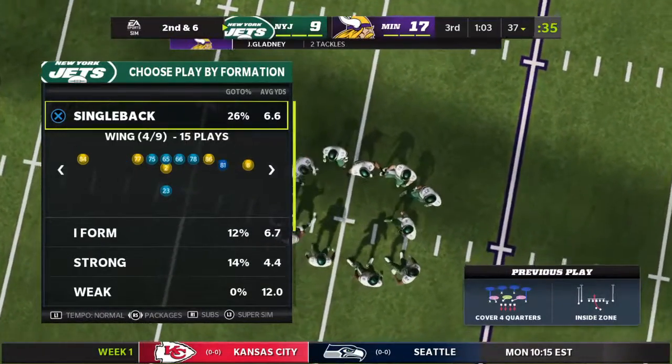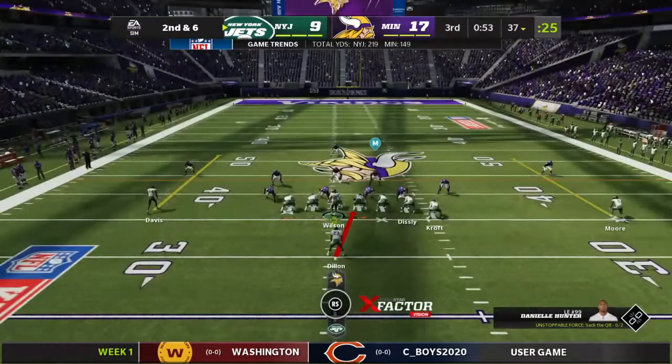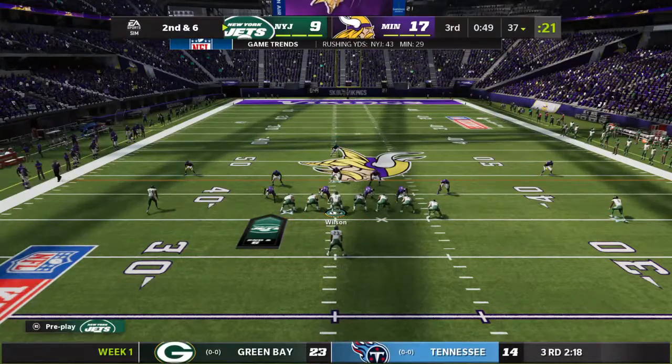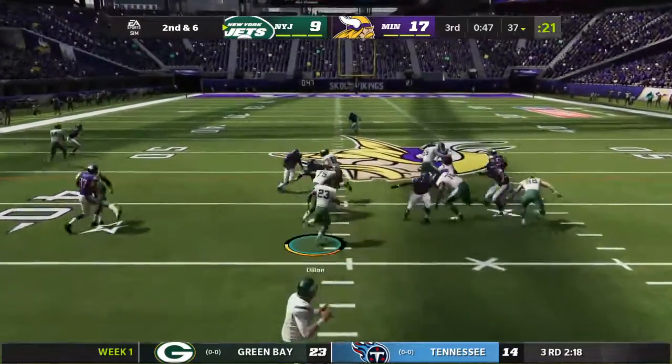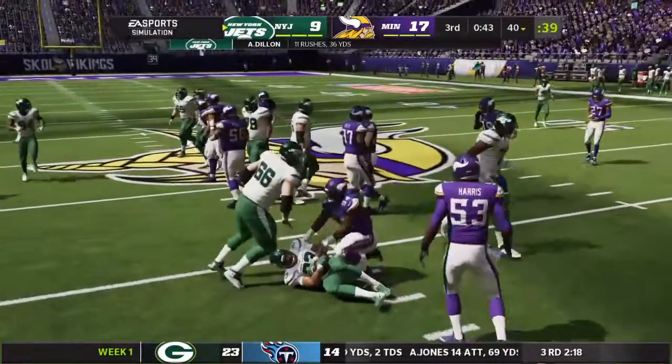Jeff Gladney able to come up and make the tackle. I feel like I could see what he was thinking on that carry. Wanted to follow that big tackle through the hole. Ended up only getting 4 yards on the carry. I think he had designs on that one being bigger. And he's dropped right at the 40.